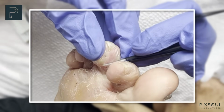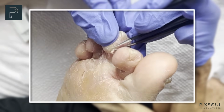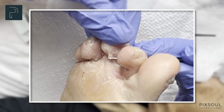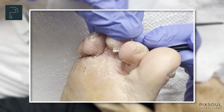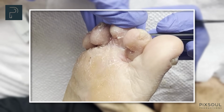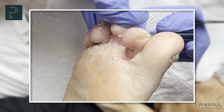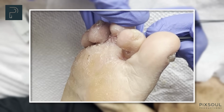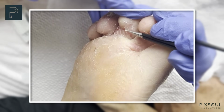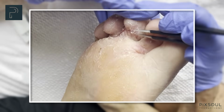But see right here, hopefully you can see, I'm just lifting up this little corner area. If I missed that, there would have been a chance that it would have turned into a blister because this area is still sensitive. But I was able to go in and see that and get that, and I'm gonna try to get this little area too because I don't want that to continue to build up. Just carefully.